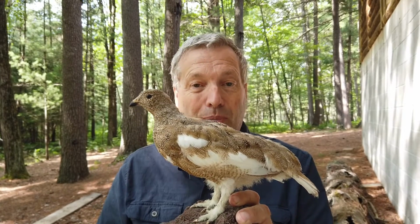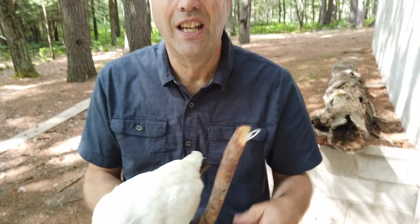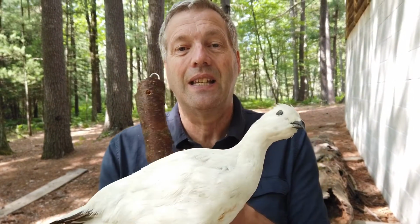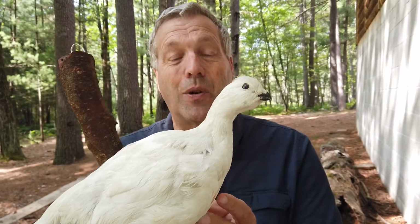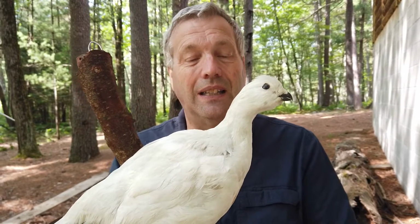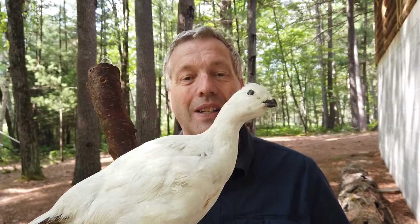These birds change color. This is the summer plumage or breeding plumage of a ptarmigan, but in the winter they change to an almost pure white bird. And this is actually a rock ptarmigan. There are 3 species of them, but they all turn white in the winter, and that of course gives them protection from their enemies because they spend the whole time up there in the Arctic, and a lot of that time is in snow cover, and so being pure white is interesting.